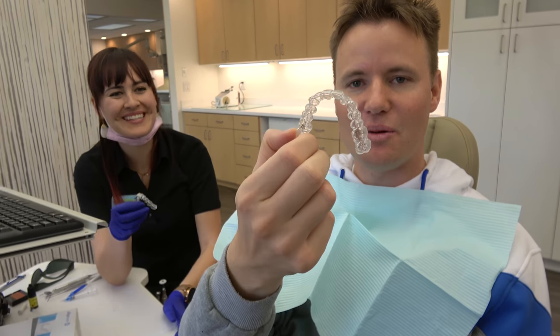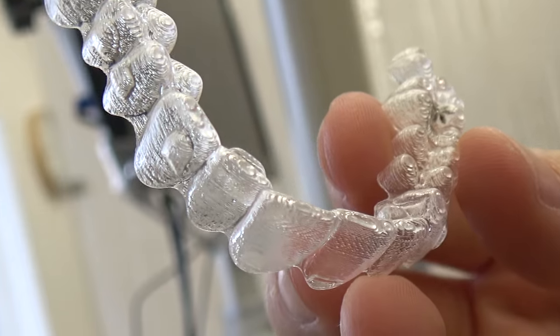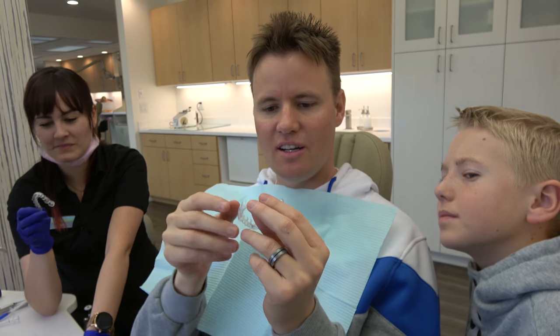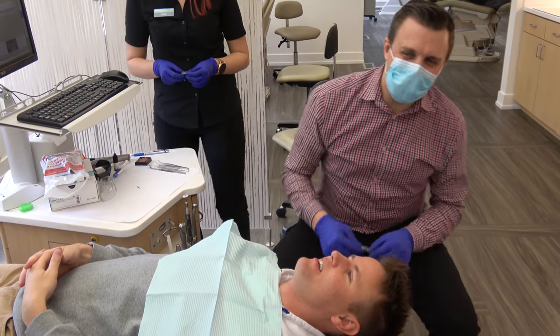This is it. These are the ones. These are mine. This is my first time seeing these things. They do look kind of cool. They have the little lines on them, kind of like a topography map, you know, like on maps when you have the circles to show elevation. Yeah, that's what that looks like. Hey, first time I'm putting them in. Okay, it's official.